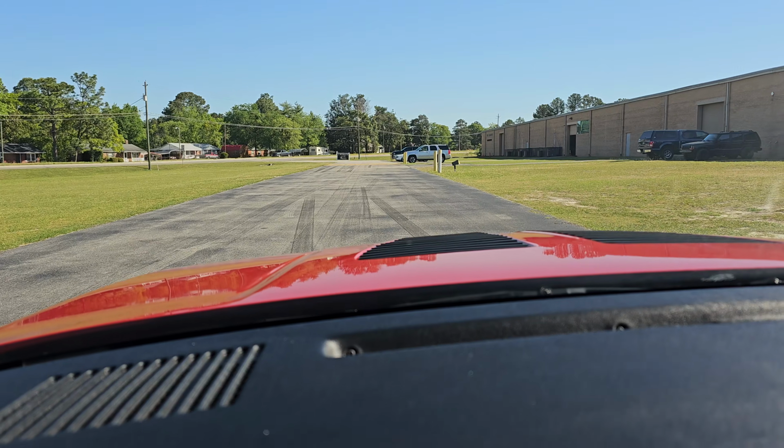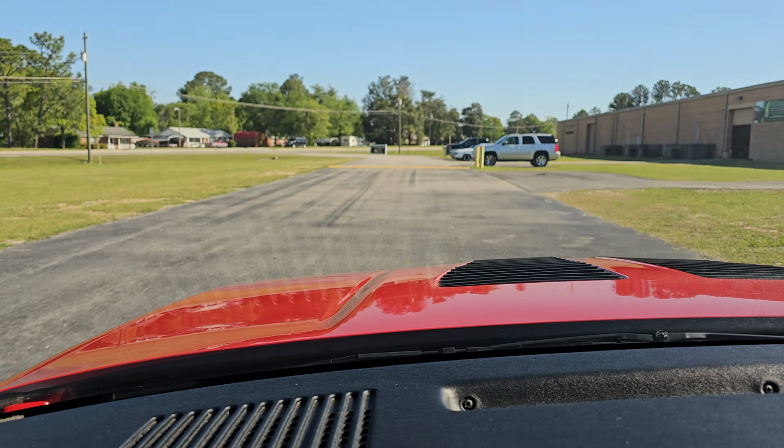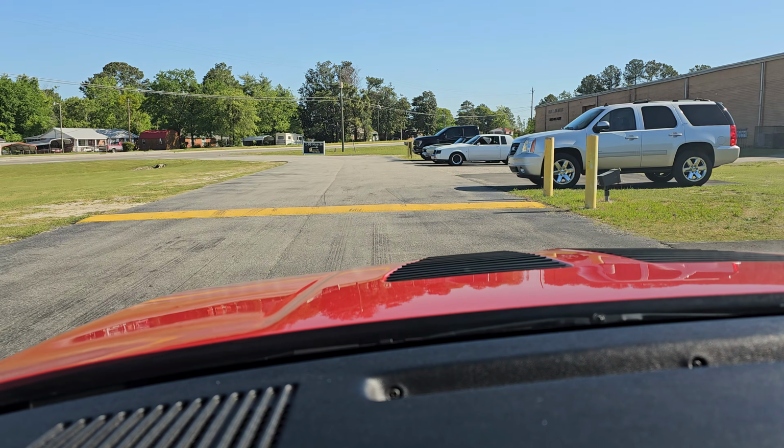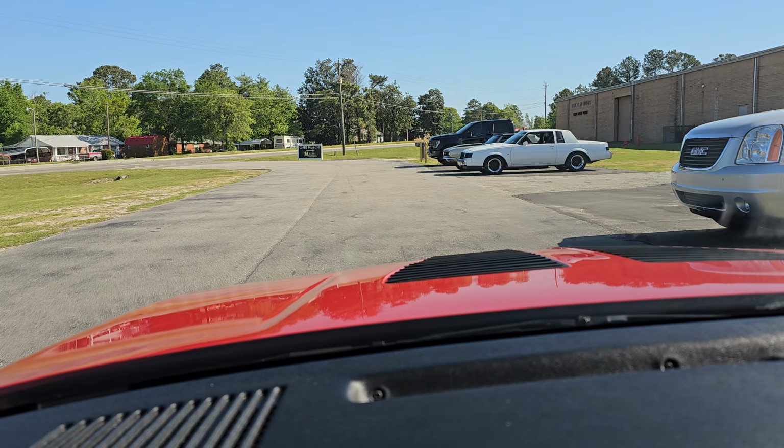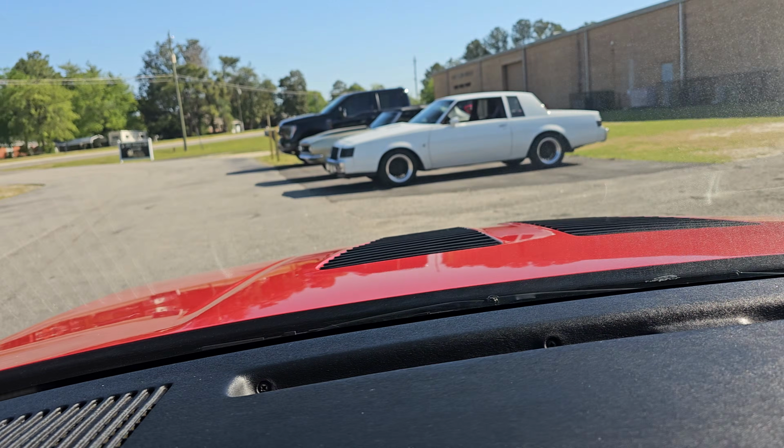I will kind of give it a little bit of gas right here. Oh yeah, impressive, man. This thing is so nice. I absolutely love this car. Oh, it puts a smile on your face. Man, this thing is awesome.